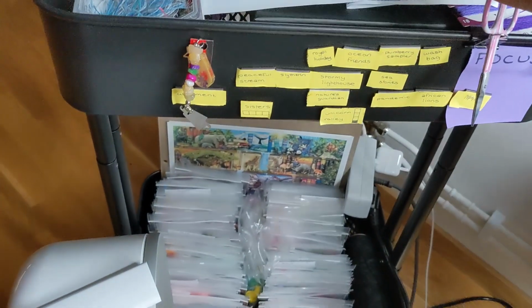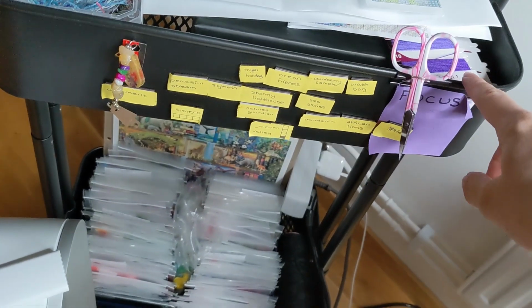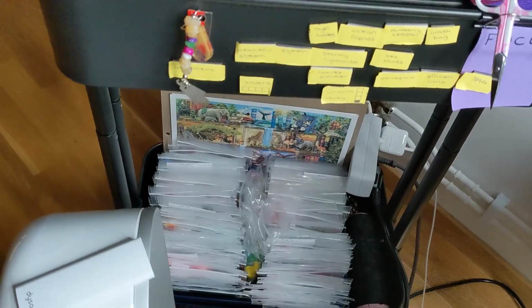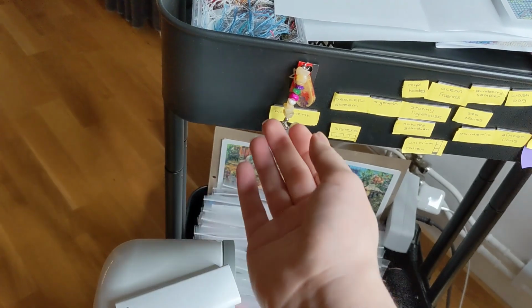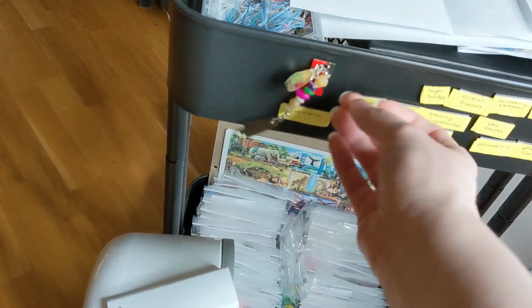So on the top I've got the patterns and my ort jar, and then I've got the scissors balanced in this binder clip, and my threads are here as well. And then I've got most of my projects on magnets here, not all of them anymore. My needle threader is on this scissor keep that my friend made for me, epoxy resin.